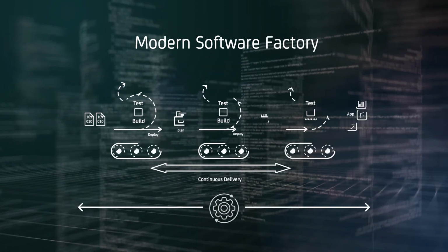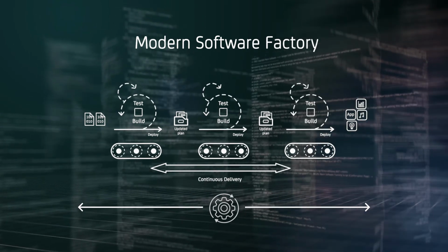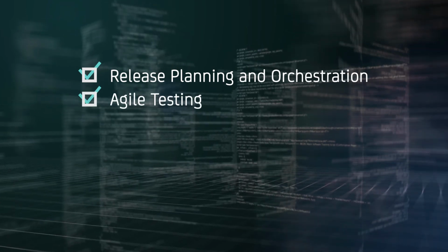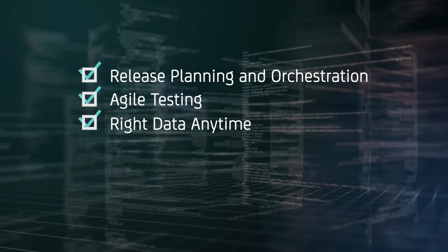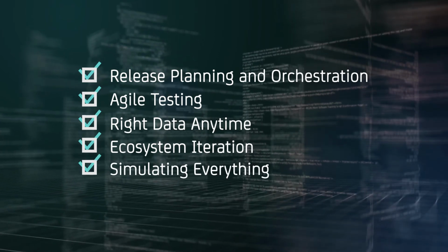As part of your modern software factory, a continuous delivery capability enables organizations to fully automate their digital application lifecycle. This includes 5 key elements: release planning and orchestration, agile testing, provisioning the right data on demand, having integrated ecosystems and feedback, and finally, developing simulated environments, APIs, and systems. Working together, these elements provide the following benefits.